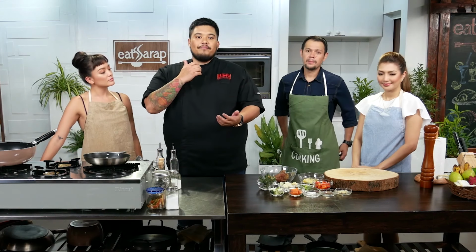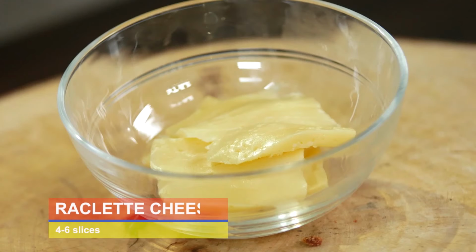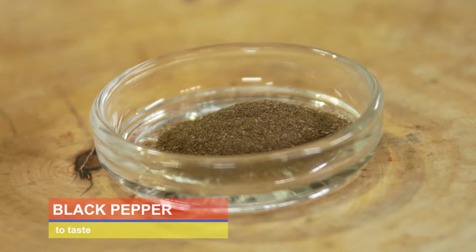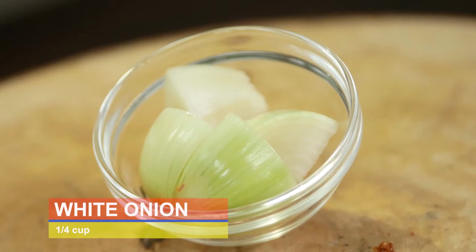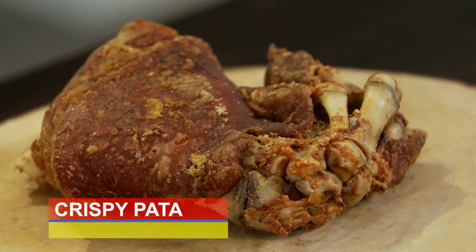Okay, so now, gagawin natin yung raclette crispy pata. We have raclette cheese, garlic, black pepper, salt, carrots, zucchini, white onions, green bell peppers, red bell peppers, butter, rosemary, and ito yung ating crispy pata.